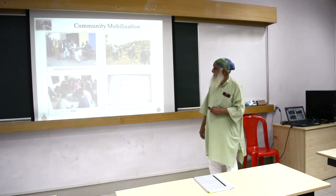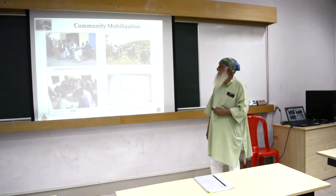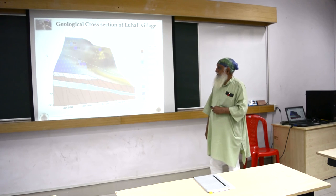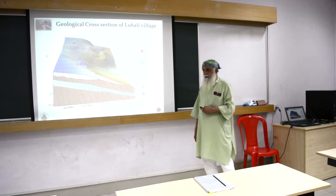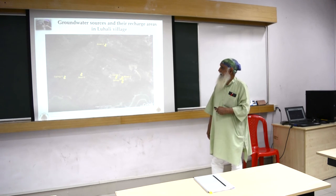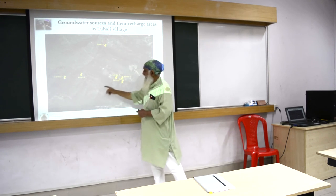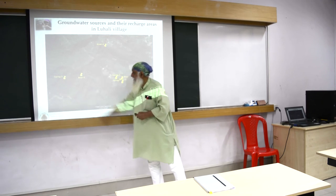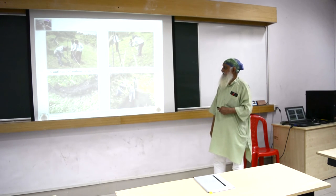We talked to the villagers, we told them that it's possible to revive your springs, increase your water supply, and they agreed to work with us. So with the help of Aquadam, we first tried to study the hydrogeology of that area by looking at the geological structures at the ground and marking the spring sheds, these red lines which you may not be able to see. These are the spring sheds. And then we began the treatment of these spring sheds.